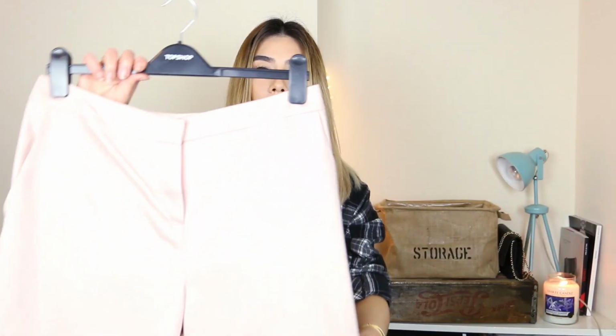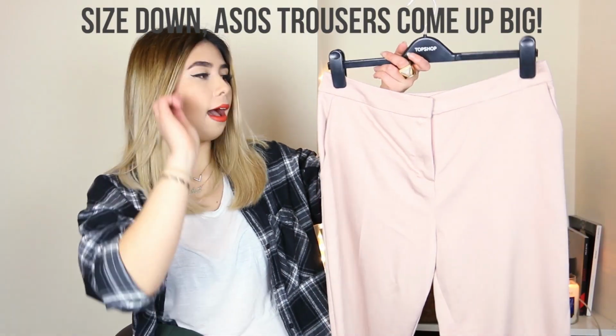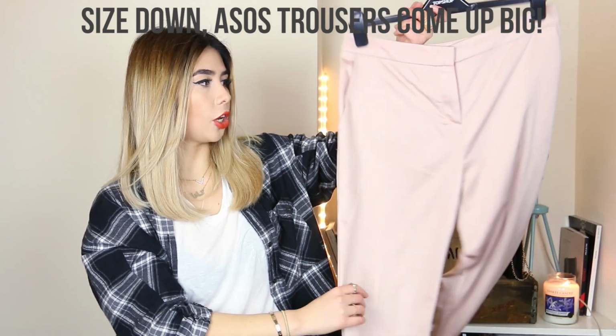So I also got them in a pale pink color. It's not a super girly pink, it's a muted pink. These are in a slightly shinier material, and again, these are pretty big on me. They're a full size too big, unfortunately. These ones are more ankle grazers.